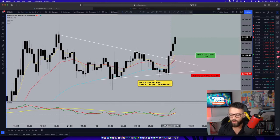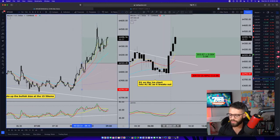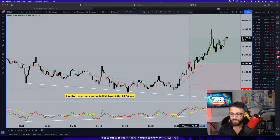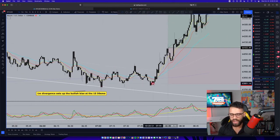On top of that, though, if we go down to the 1 minute, and I'll sync this vertical line across so you can see where that is, if we blow this up, you'll see it looks like a D1 entry as well. So here's the 15-minute entry point where I have the entry marked, but notice this bullish divergence that started at 5 a.m., built into 6:30, built into 8 o'clock. The divergence set in, but we continued to make higher lows off that divergent bottom.